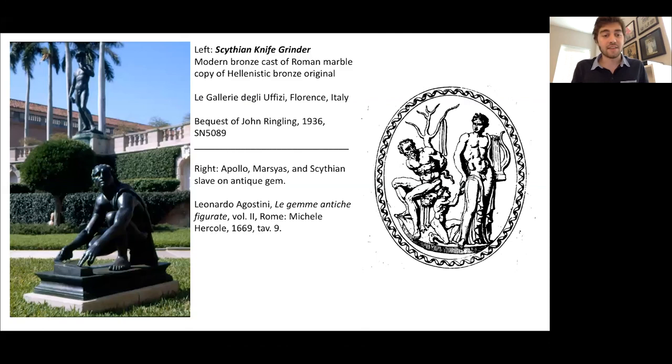And the last one, and I think the most fun, the most exciting, and the one that requires the most adventure, I think, Indiana Jones-like scholarly adventure, is looking at other versions or representations in the so-called minor arts. In this example, gems. So this is the Scythian knife grinder that we have here.